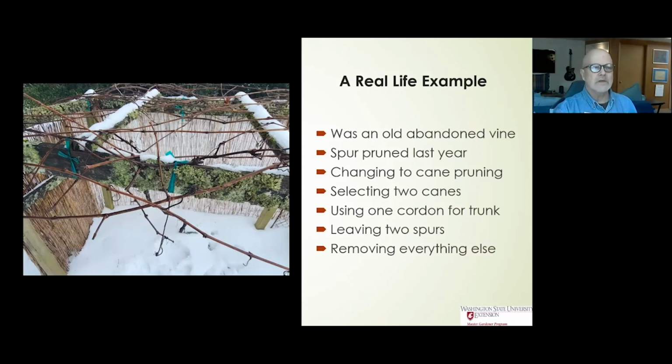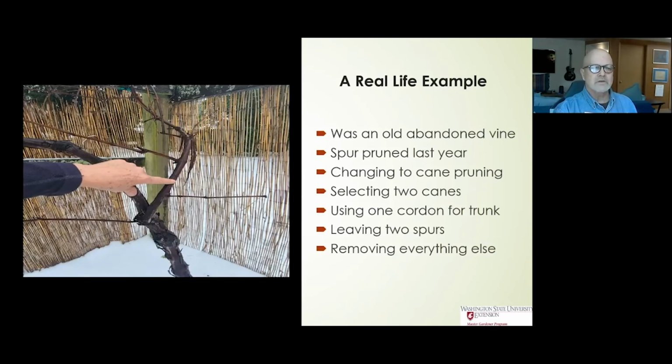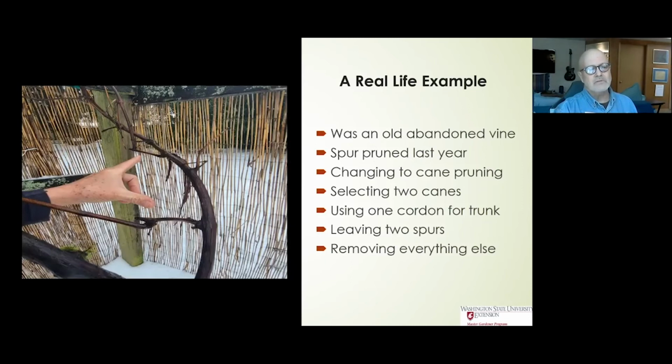Here are the cordons that we left last year. The one on the right is the one I will keep. The one on the left, I've decided to take out. Pruning is really a series of decisions, and you are the decision maker, okay? So it takes a little while to get your head around it, but once you do, start cutting, you'll be fine. So what I'm going to do is select a couple of canes. These are the two canes that I like. One is pretty far down on that old cordon, okay? It's pretty far down. I don't like that so much, so next year, I'll look for one that's a little further up, maybe on that spur that's up closer to the top.